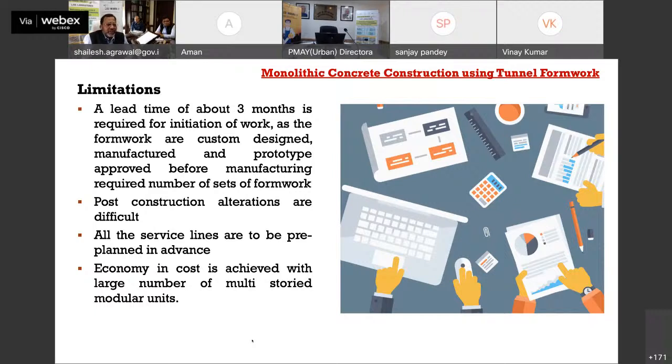Another thing is that because it's a pakka monolithic concrete construction, service lines, everything is being put beforehand, and then concreting is being done. So post construction alterations are difficult, you know, like we see in conventional houses, at a later stage, we put plumbing, we put electric lines, we remove window, we put something else. Those kind of alterations here are difficult to do. It's not that you cannot do it. You can do it, but it is not as advisable.